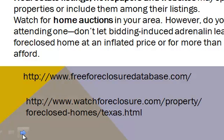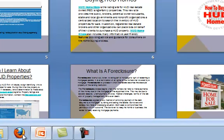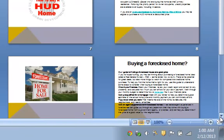Okay, so real estate listings, newspapers, and websites. Many specialize in foreclosure properties or include them amongst their listings. So look, there's a lot of ways to find these properties out there. There are additional resources at the bottom: www.freeforeclosuredatabase.com, watchforeclosure.com, property forecast. So, there's so much information out there. Realtytrac.com is a very good source as well to get information. But the thing is, this particular seminar is about how to buy foreclosures, how to find these properties, how to analyze them.